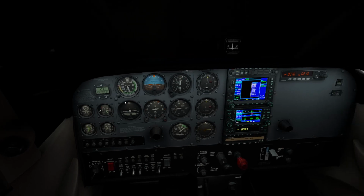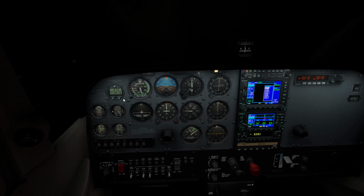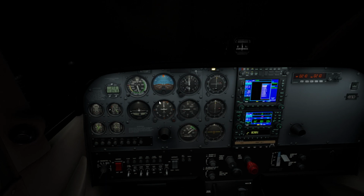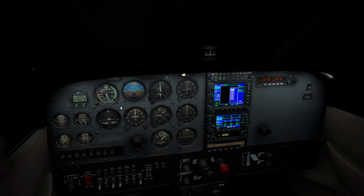Just in the abyss right now. Dark and all mucky. 57 miles out. 1753, we get lower.